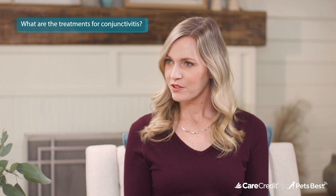And what are some of the treatments for conjunctivitis? It really depends on what the source is, if we can even determine the source. Typically, we're going to want to use some ophthalmic solution or ophthalmic ointment. Which one really depends on other factors. Because one of the causes could be a corneal erosion or corneal irritation, which is leading to the conjunctivitis, we don't want to use anything with corticosteroids. So we might be stuck with having to use just an antibacterial solution or an antibacterial ointment.